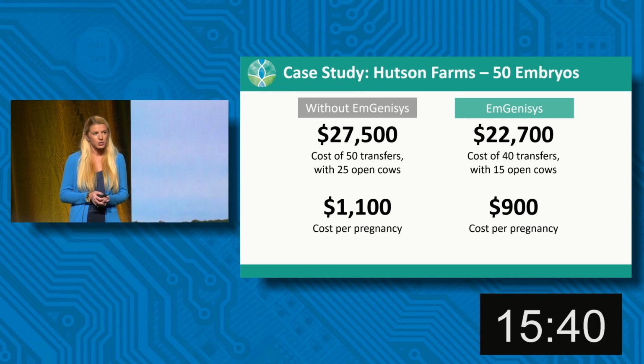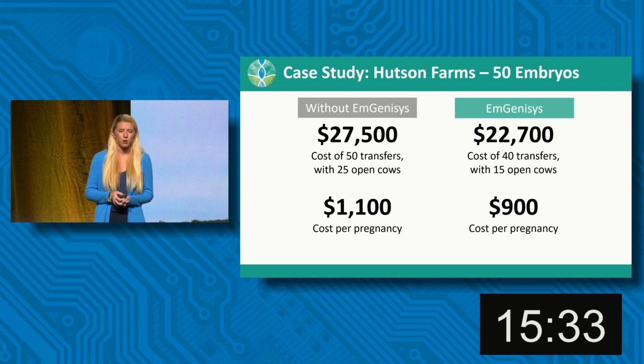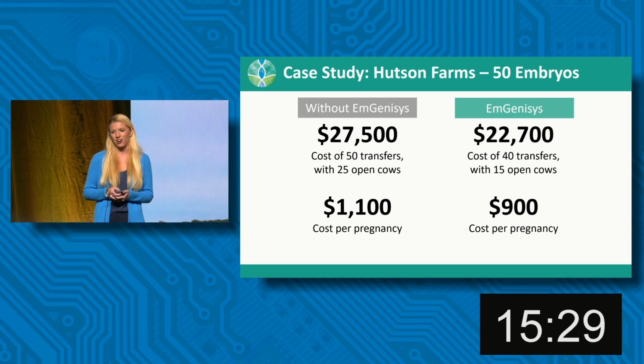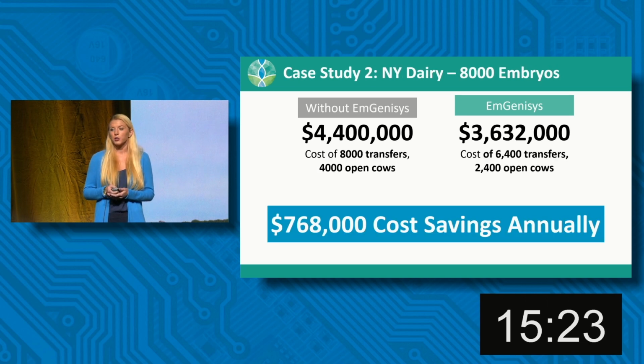Had Dr. Killingsworth used our technology on Mr. Hudson's 50 embryos, we would have known that 10 were not viable. We would have thrown them out and stopped wasting any more time and effort on them, saving Mr. Hudson recipient animals and over $5,000. For a large farm in New York transferring 8,000 embryos each year, these savings would be over $750,000 annually.